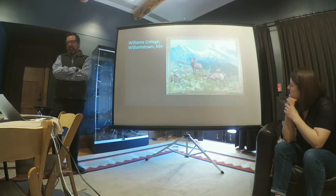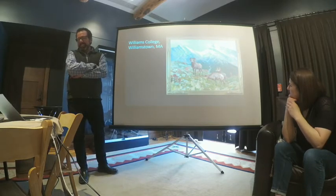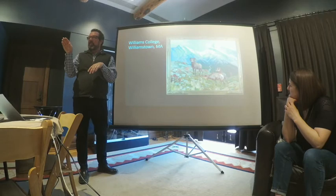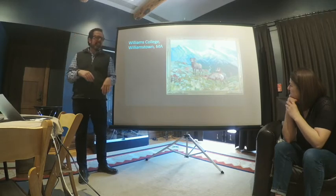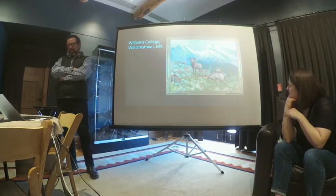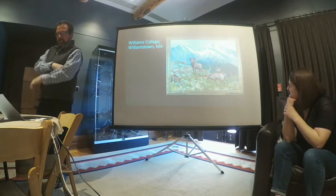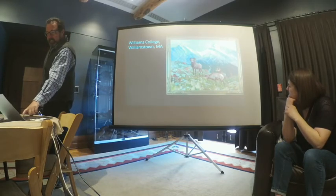This is a deadlocked caribou painting, and then the kind of classic moose. I call this the grouchy bighorn. When you are looking at a small image of it or you're a little bit far away, it really looks like he's very cross. But you get up close and it looks totally normal. It's just part of an interesting visual effect. This is at Williams in Williamstown, Massachusetts. That was a really fun New England-y visit.